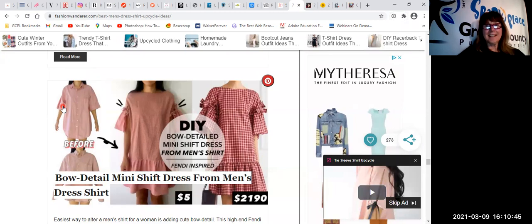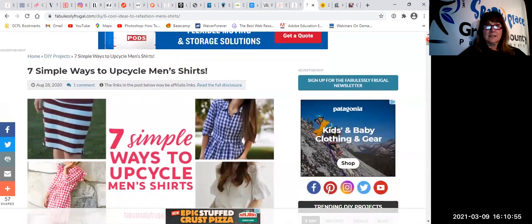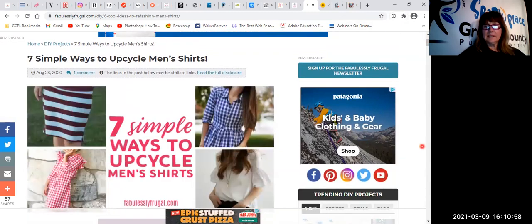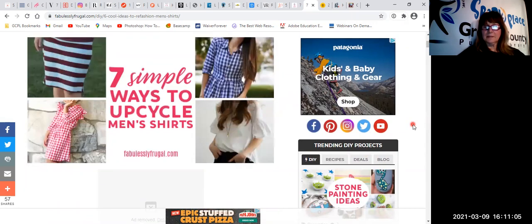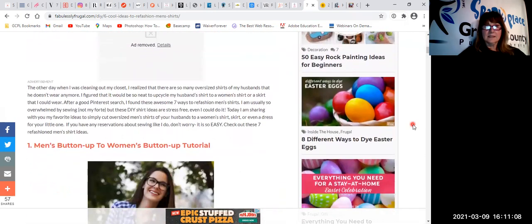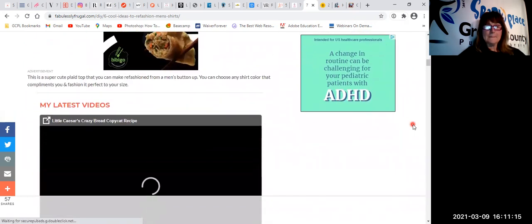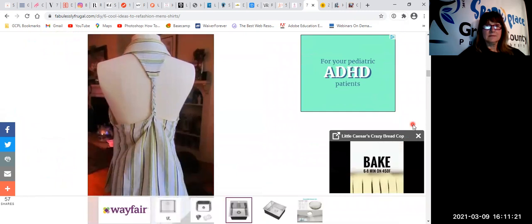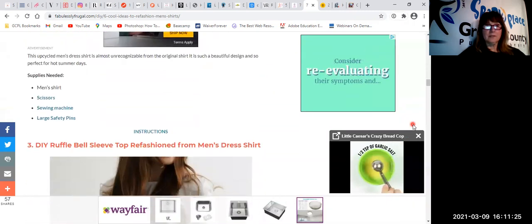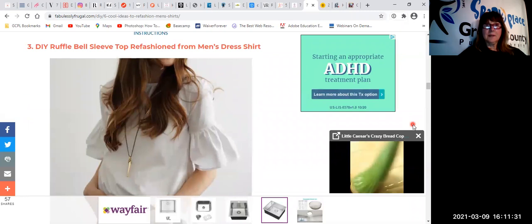This person turned it into a dress. I just thought that was great. Now this takes some sewing, but a lot of these are all tutorials. So she's upcycled it into a dress here, into a little crop sleeve with a little bell at the end of it. So there's a cute little top. Some of this is probably a little more sewing. Here's a halter. But we do have sewing machines that you can come in and use. All these pop-ups. Here's the one with the little, what did she call that? Yeah, bell sleeve.